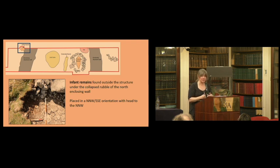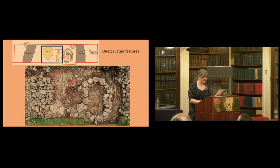So that was our second burial on the site. And as they always say in archaeology, sometimes there's one, but when there's two, there's more. And that's what we did find. As we were digging on the inside, we noticed that we had a second oval cairn of stones. I've just outlined it there in the red.